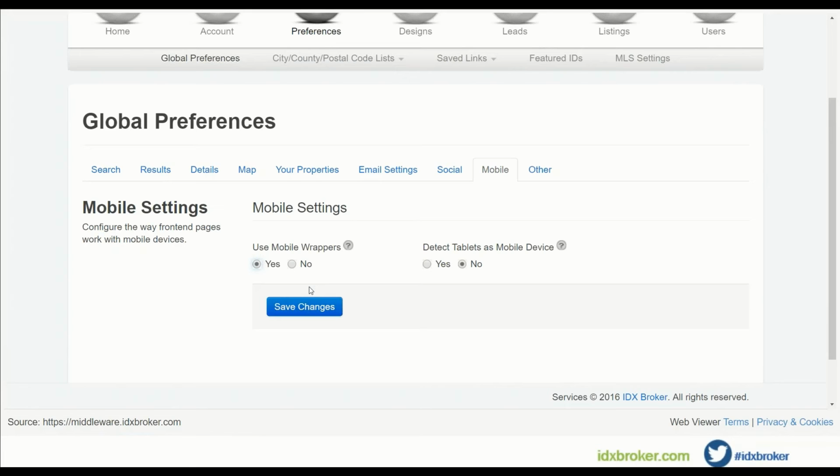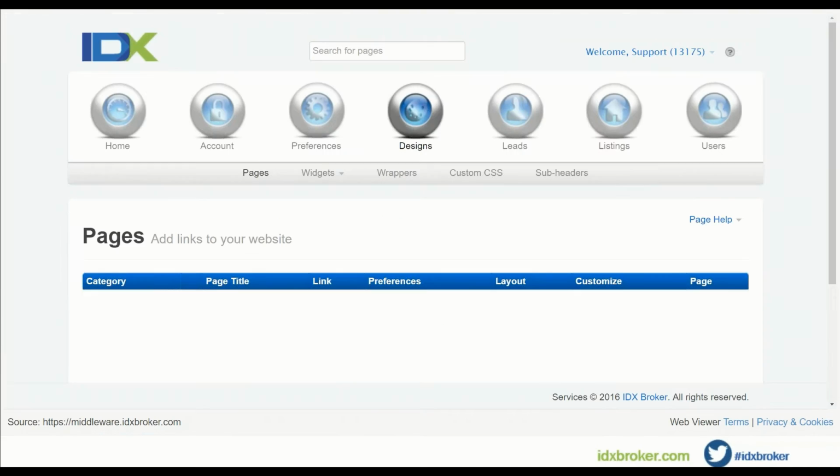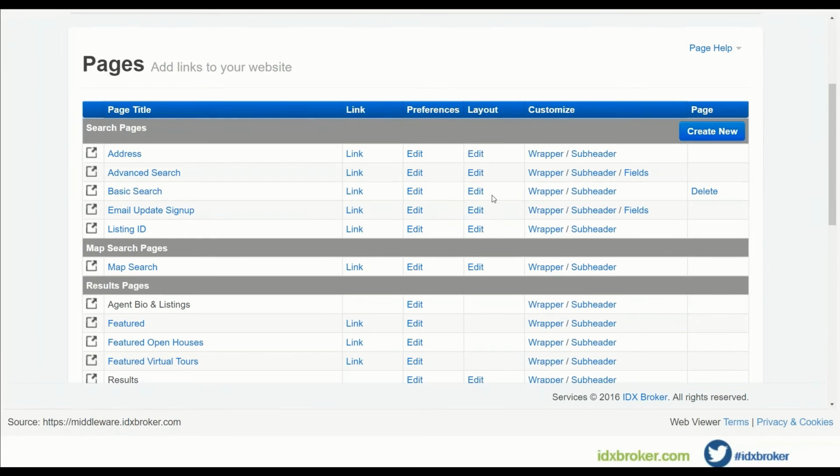It's really easy to use, but it looks pretty much like any other IDX Broker page that has a mobile wrapper on it. First, make sure that the rest of your site is mobile responsive, and then I would actually suggest, if you're mobile responsive and if you like the mobile first wrappers, the mobile first templates, I would turn this off, and I would use our other options, which are in Designs and Pages. And then you can actually edit the layout or the template of each of these. And we currently have one template that's mobile first. So it was built for mobile, and then it scales up to whatever size you want.